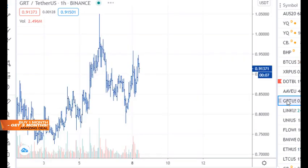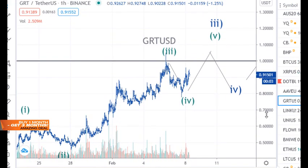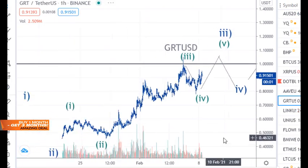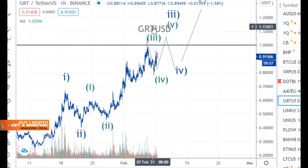The other one I think that we were looking at was this one here. So this is GRT.